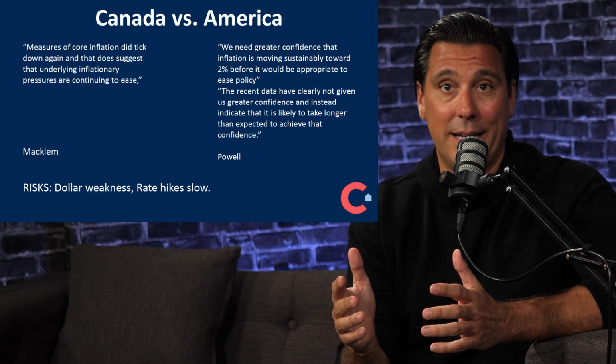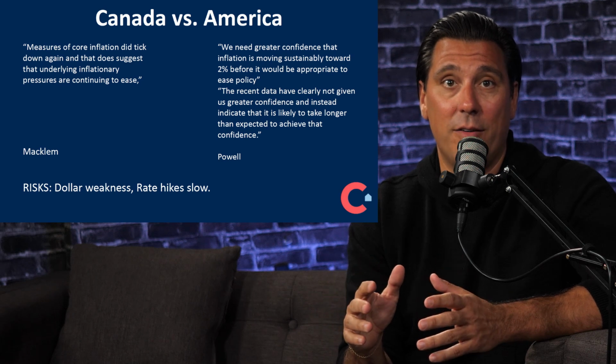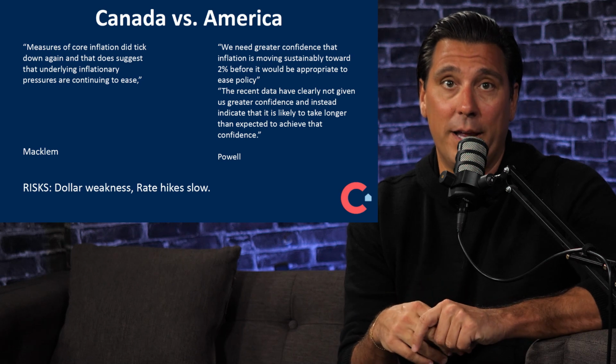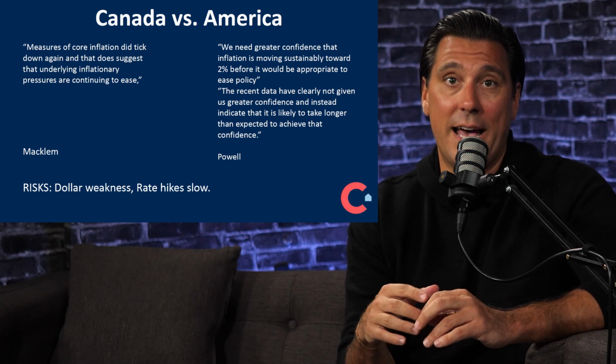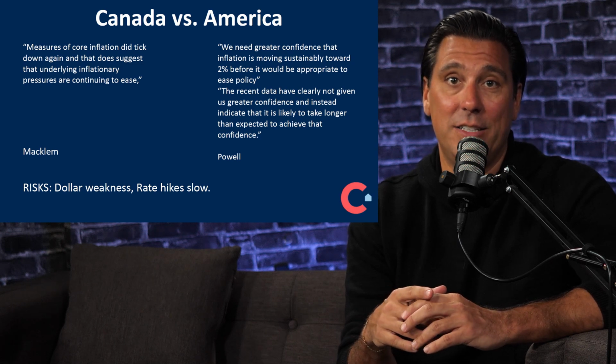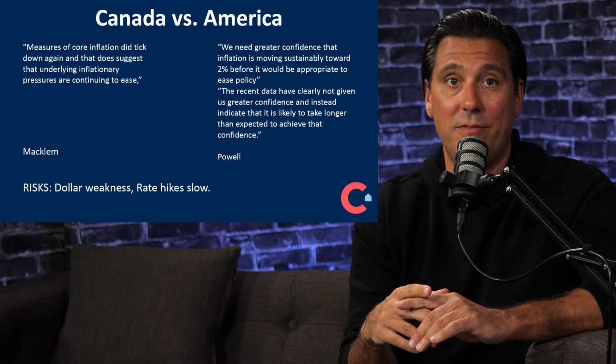So what does he say? What does Powell say? He says we need greater confidence that inflation is moving sustainably towards 2% before it would be appropriate to ease policy. The recent data have clearly not given us greater confidence and instead indicate that it is likely to take longer than expected to achieve that confidence.